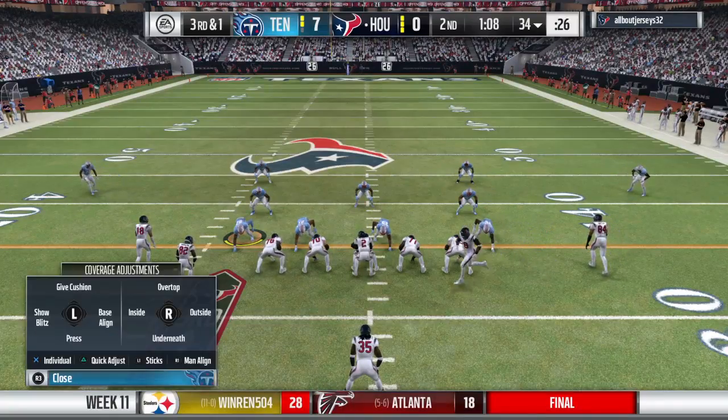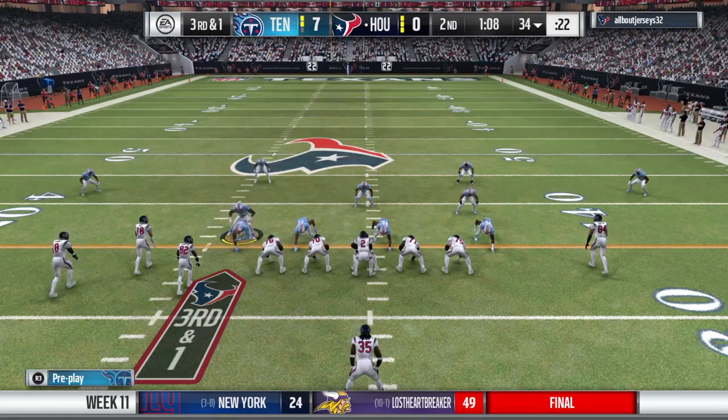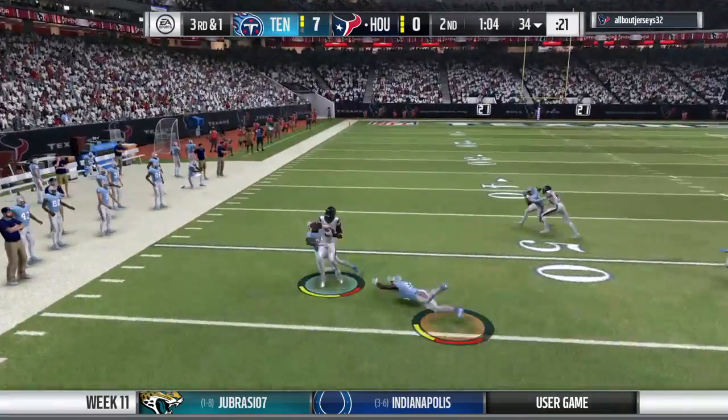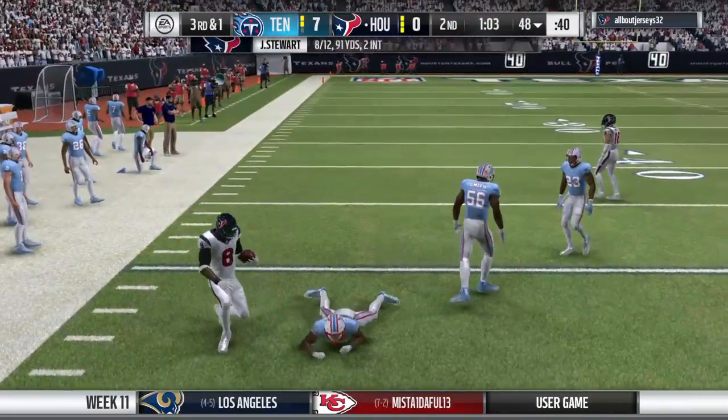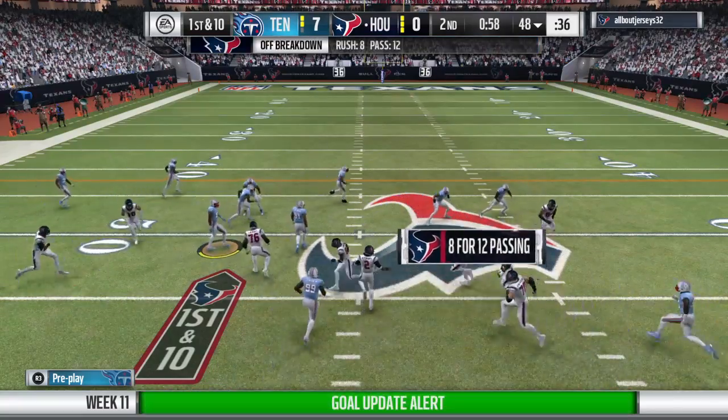They'll send a receiver in motion to the left. They'll look to throw for it on 3rd and 1. He's got his man on the crossing route. And they'll get 14 yards out of it and a fresh set of downs.